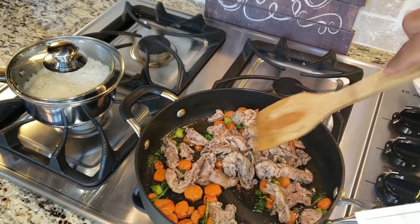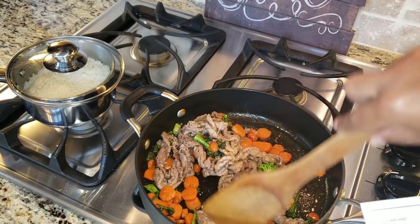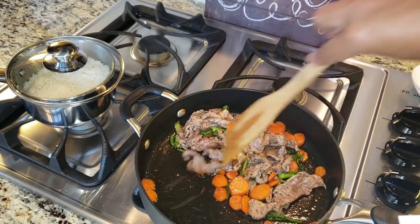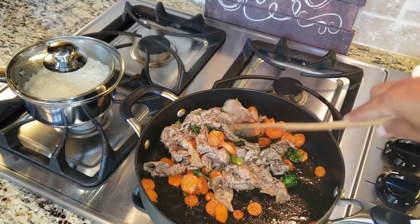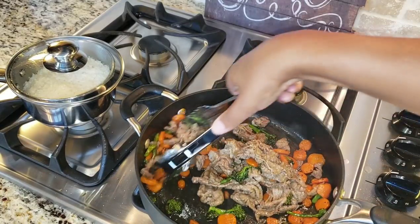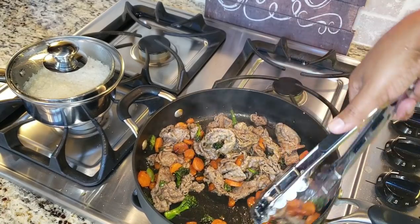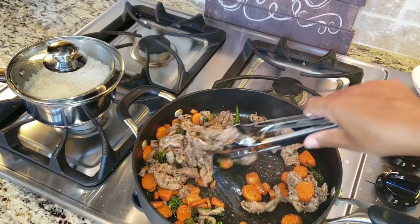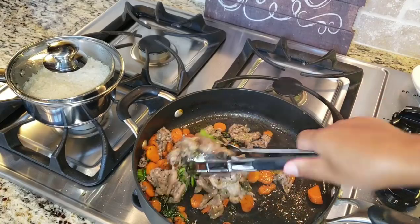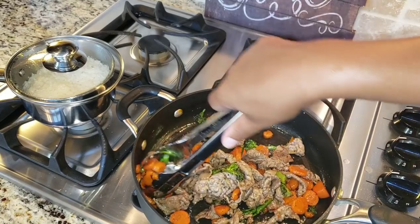My rice is ready over there. So I'm going to give this all a good stir, and then I'll come back when I combine everything together to plate. I'm just trying to make sure everything is covered with the sauce. Okay, so now we will plate.